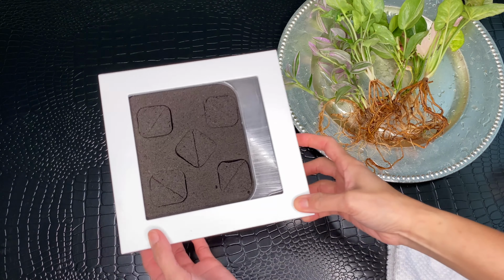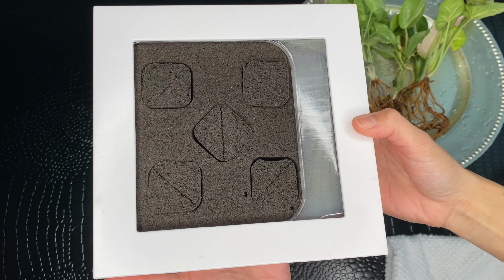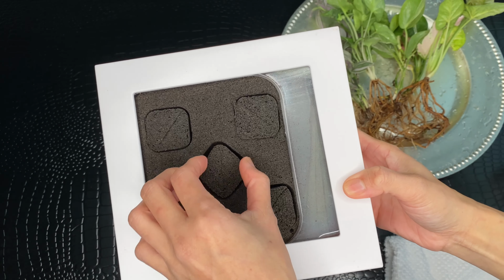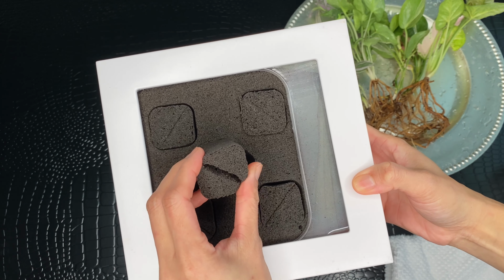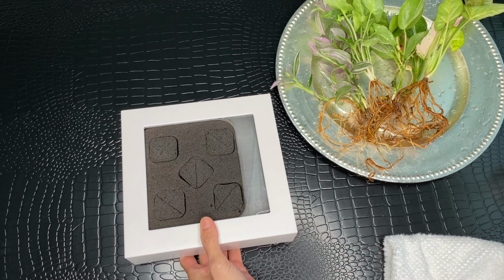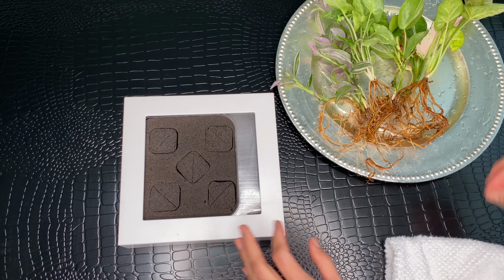Pafcal right here. It's been soaked for 15 minutes already, and it absorbed the water, and it is now moist enough to put the plants in there. And it totally fit the frame, friends. You could see. So amazing how that works.